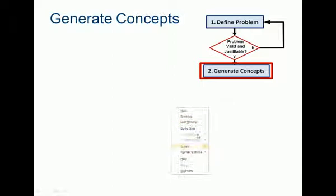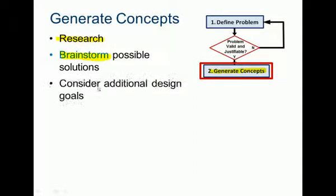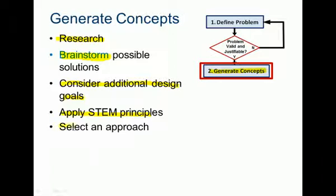Step 2, generate concepts. What does that sound like? Doing research. Brainstorm as many possible solutions. To generate concepts, you research, brainstorm, consider additional design goals, apply STEM principles, and ultimately select an approach. We'll use something called a decision matrix. We'll come back to decision matrices down the line, but a decision matrix is a way to judge and evaluate ideas. So under generate concepts, step 2, these are all the things you would do. I will pause here for a moment.